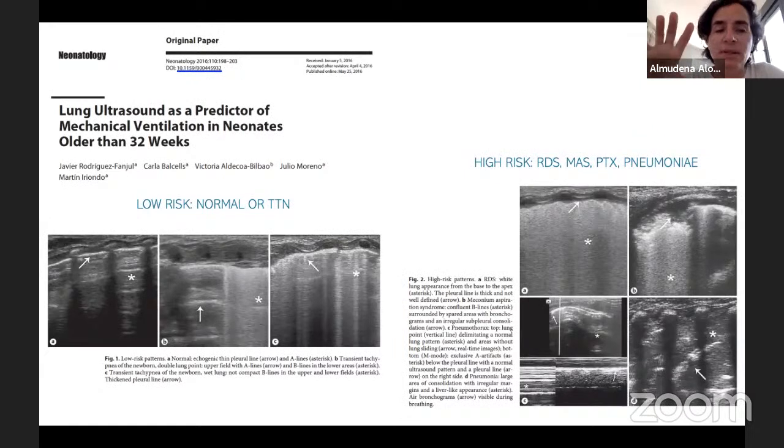This other paper was published a few years before. This is also an old one, but they also divide the infants according to diseases with low risk of needing mechanical ventilation, or high risk diseases, which will be RDS, meconium aspiration syndrome, pneumothorax, pneumonia, okay? And low risk will be normal aeration patterns or infants with a TTN. Here you can see a double lung point, which is more or less the concept that we were talking about before, or a sharp decrease of aeration in the same image, okay?